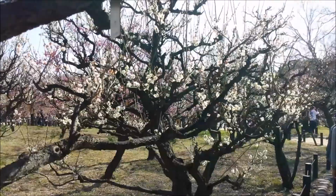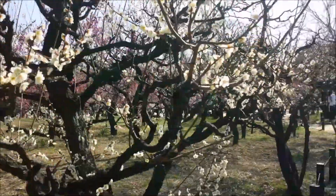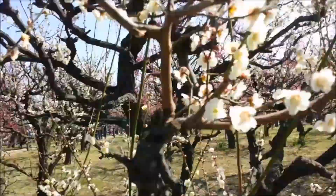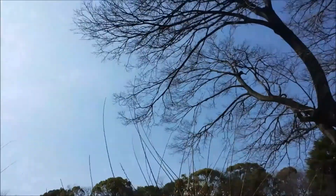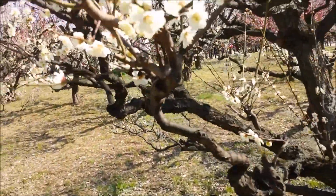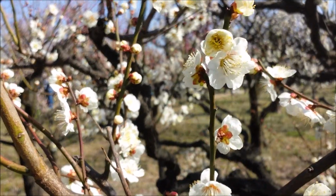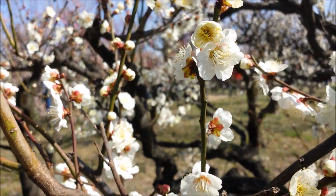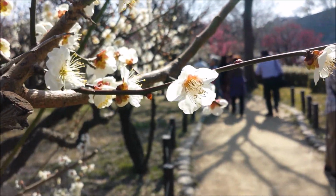Yep. Just got caught in the flowers. So you guys can see how many different varieties there are in this particular field, and it's just right. So, Ume Field, yeah? Osaka Castle. It's super close. Apparently there are peach blossoms as well, but I haven't been able to find them, which is awkward. There's always another time.